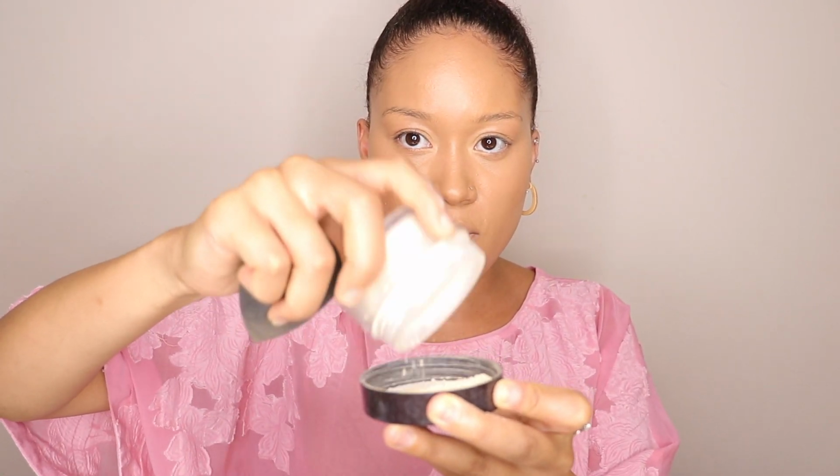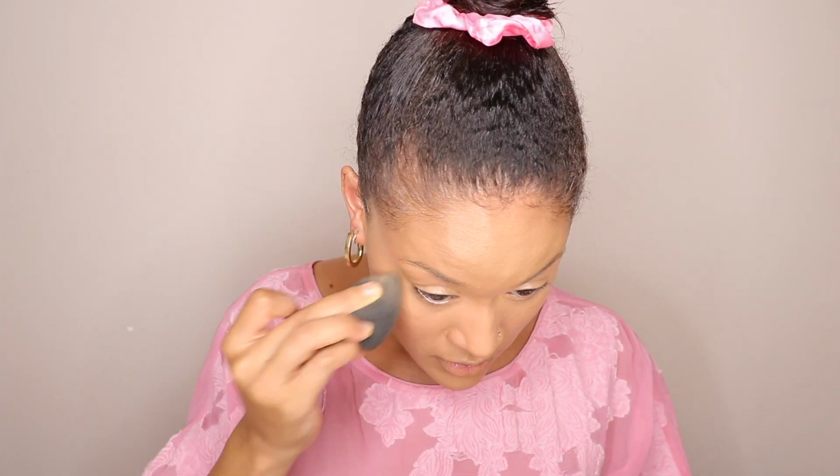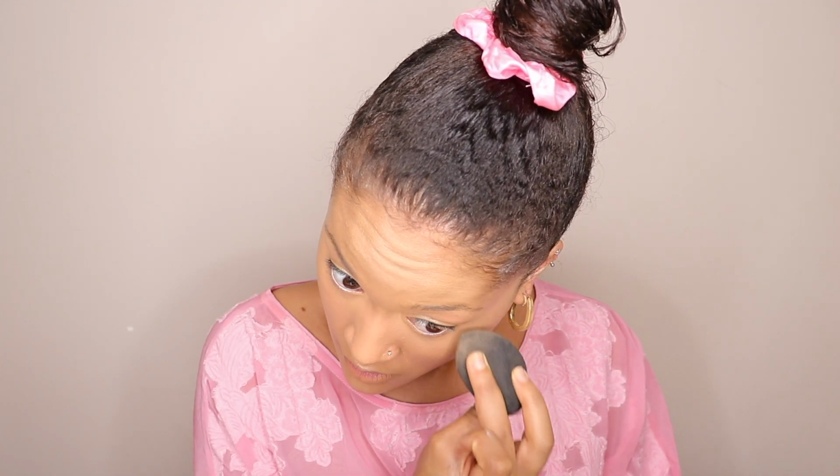Now I'm just going in with my favorite translucent powder. This is the Laura Mercier translucent powder. And I'm just literally making sure there are no creases.